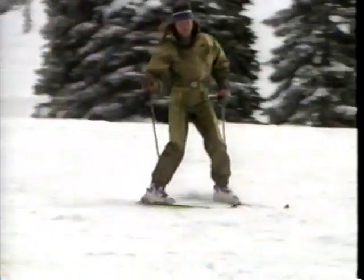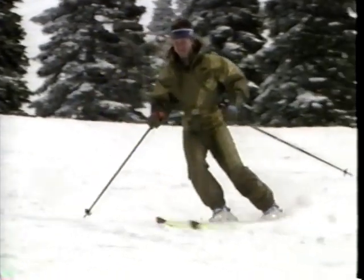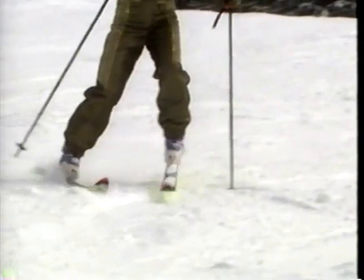Now Catherine's got a good grasp on the stem Christie, but you can see right here she picks up her inside ski to get it to slide into parallel. You don't need to do that. Just keep both skis on the ground. You're going to snowplow and then slide into parallel without picking it up.